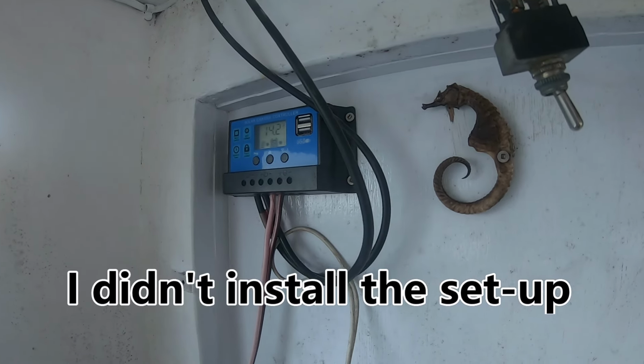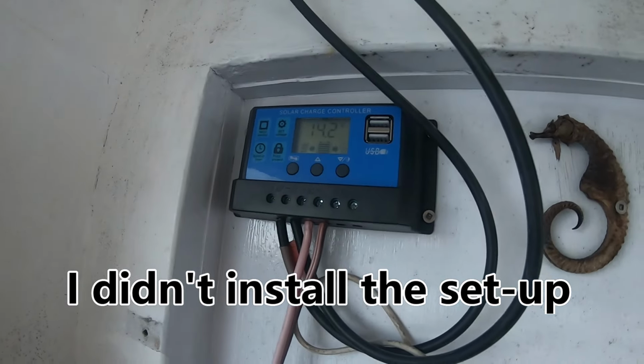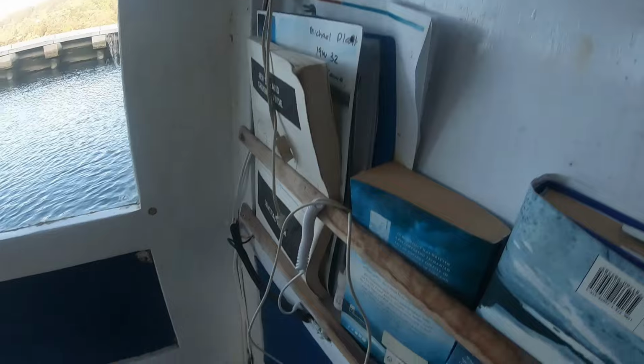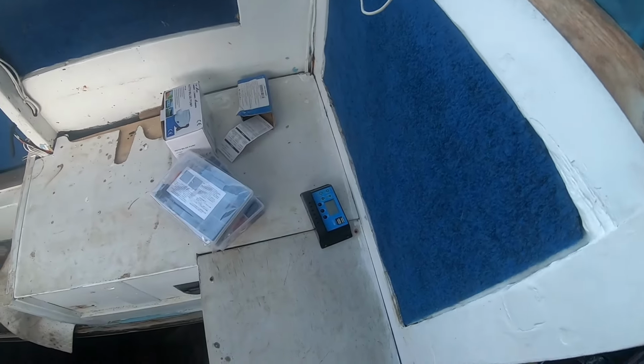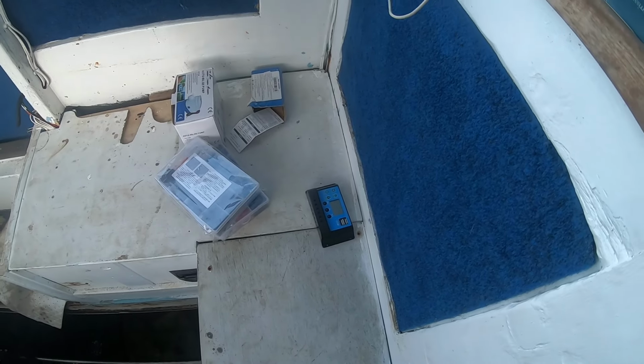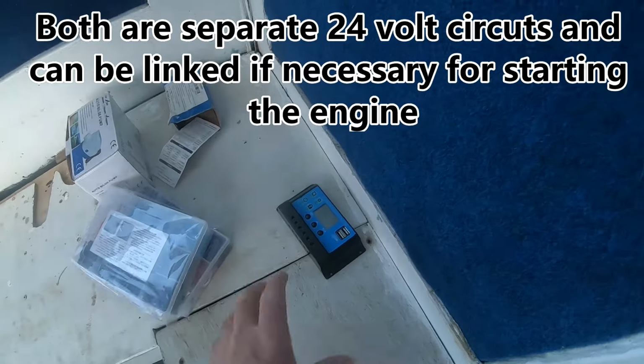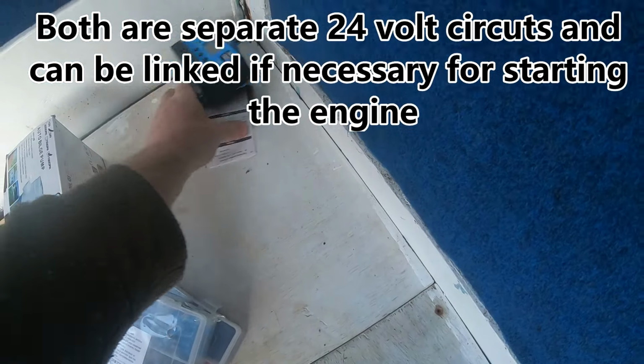But I thought what I might do is set up another solar panel and set it up for another set of batteries in there. Maybe the starter, as opposed to have one for the house, one for the starter. So anyway, I thought I'd bring that down. So I'll throw that over there.